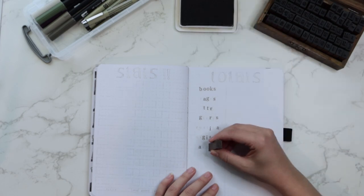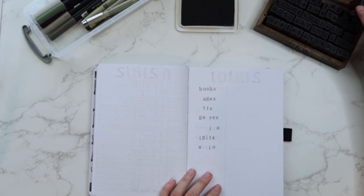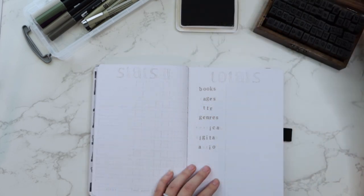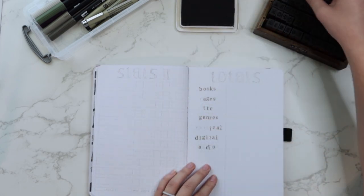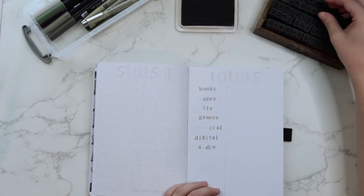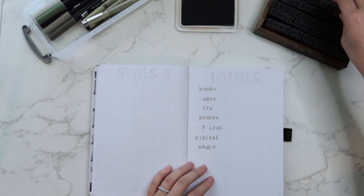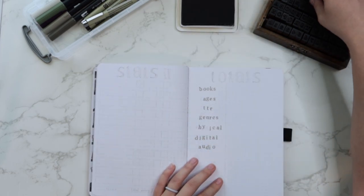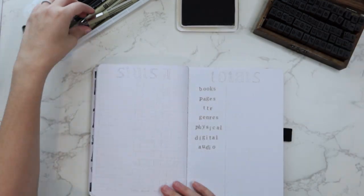So I am going to total up my books read, my pages read, my time to read, so how long it takes me to read the books, like the average, the amount of genres that I read, and then how many physical books, how many digital books, and how many audiobooks I read for the month of August. It's probably not necessary that I track all of this, but I really like filling it all in. So here we are.